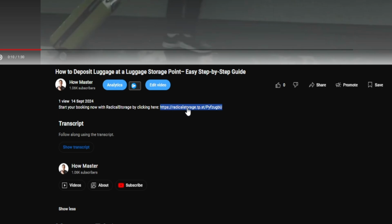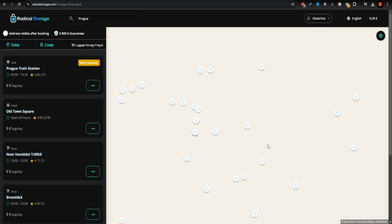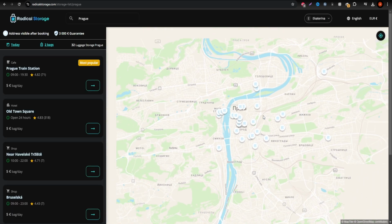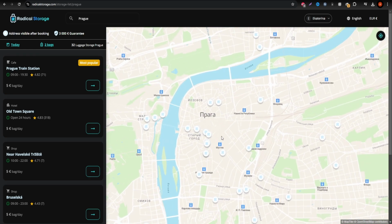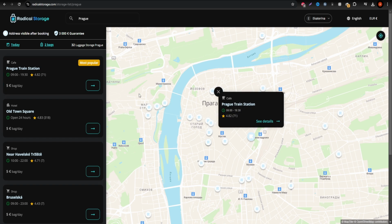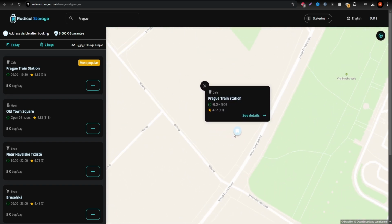Once you're on the site, finding a luggage storage point in Prague is easy. Just type Prague into the search bar, and you'll get a list of convenient storage locations across the city, from the historic Old Town to areas near major transport hubs. Choose the location that suits your itinerary best, and select the times for drop-off and pickup.